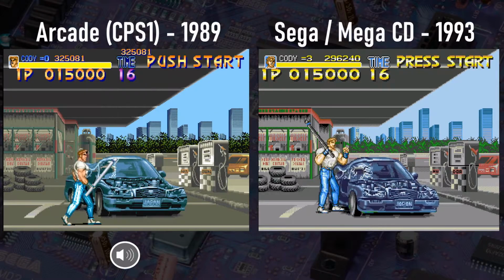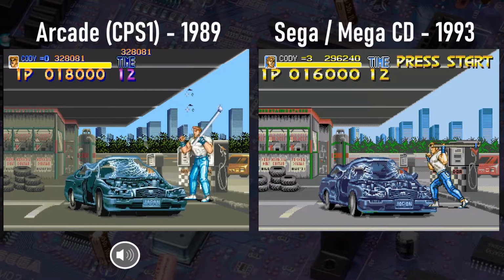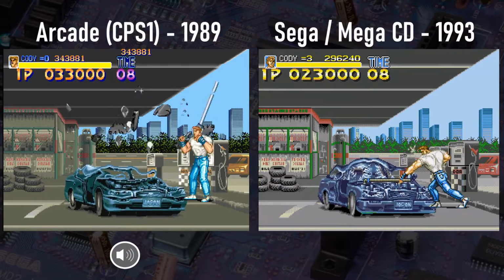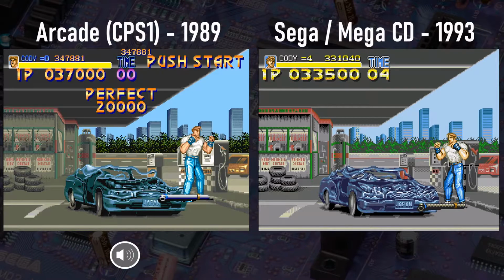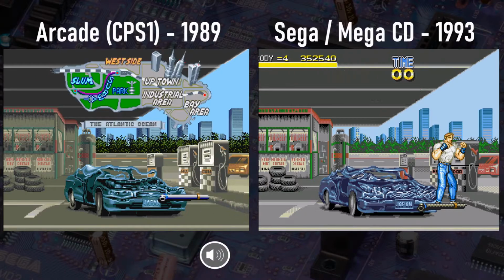If we look at the station itself, the doors have text on them that says closet in the arcade game, which I assume was a mistranslation of the word closed, while on Sega CD, the letters hilariously say oil self. The stages of destruction and the internal parts of the car look different in both versions. Here's a little more censorship.